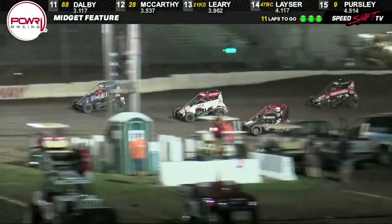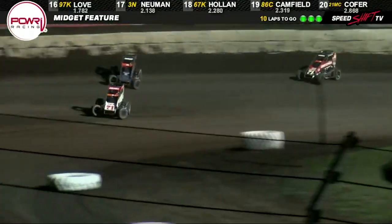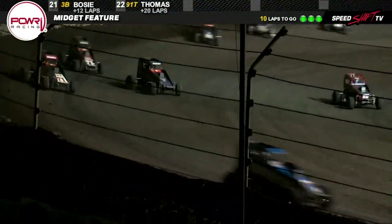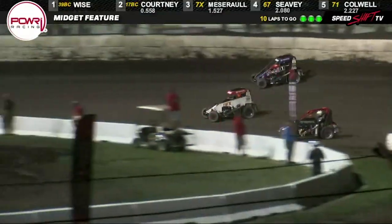67K car goes out to the wall, gasses that baby up, tries to leave the boys behind. Right back at her comes Colwell, number 71. Slide job, Holland right back through 3 wide for the number 4 spot. Top 3 is singled out. Forget about them. The battle was for 4th on the field.